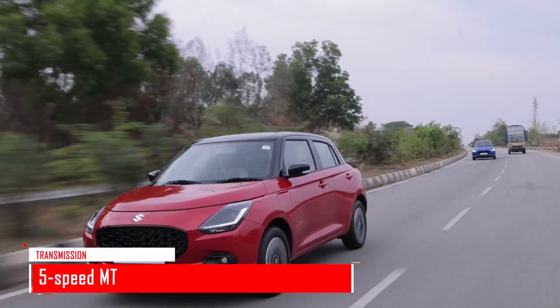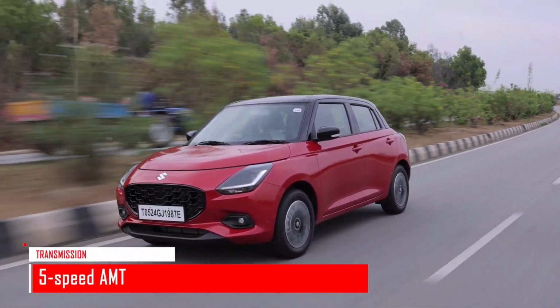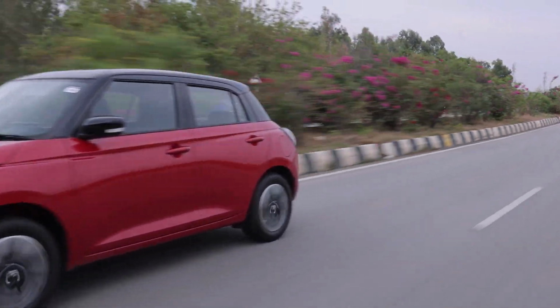Now, you will get 2 gearbox options. This, what we are driving right now, is the 5-speed manual, but you also get a 5-speed AMT. We will hop into that one shortly after this and tell you what that is like to drive.